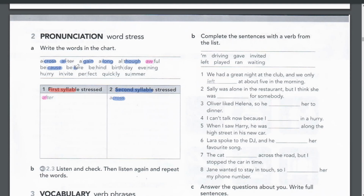Before, second syllable. Behind, second syllable. We're not saying behind, right? Behind, second syllable. Now, birthday. Look, birthday, and evening. Hurry, not hurry, huh? Hurry. And then invite. Invite, that is second syllable. Perfect. I'm not saying perfect, huh? Perfect. So the first syllable. Quickly, and then summer, not summer, huh?